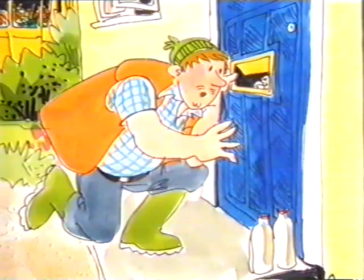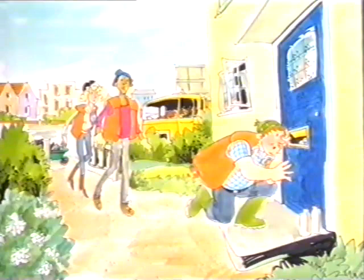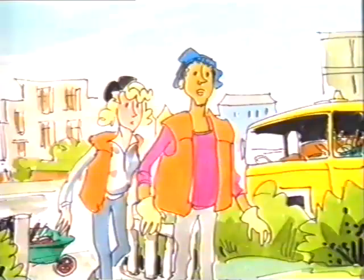Peering through the letterbox, he saw Mrs. Crosby lying in a heap behind the door. Quickly, he fetched Dan and Fran. What can we do? he asked. She's fallen behind the door. If we try to open it, we might hurt her. I'll get in through the window, said Dan.